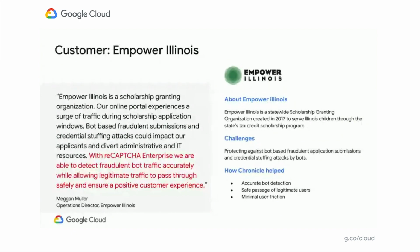Another great example is Empower Illinois. Empower Illinois is a statewide scholarship granting organization that was created in 2017 to serve children of Illinois through the state's tax credit scholarship program. Now, some of the challenges that they were facing were fraudulent application submissions and credential stuffing attacks by bots. With Recaptcha Enterprise, they were able to accurately detect bots and also create a safe passage for legitimate users and minimize the user friction on their website.